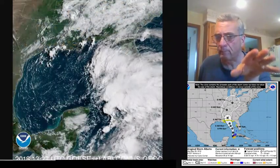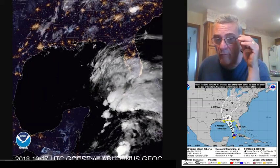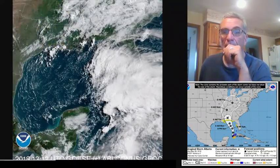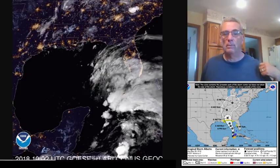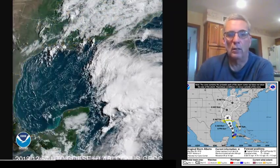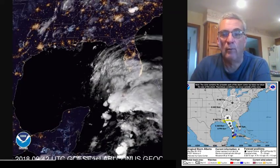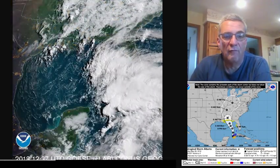And by the way, you can access these satellite loops very easily if you go to nhc.noaa.gov and I think it's the data tab, and you'll see a selection there for satellite, and they have all kinds of loops throughout the tropics. And with this GOES-16, it's really great because we can actually see the layers of clouds on the visible.